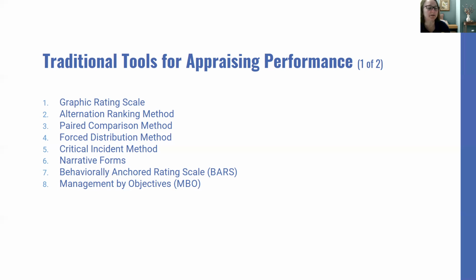You have paired comparison, so a chart of possible pairs and you're comparing those pairs. You have forced distribution method, so it's kind of like grading on the curve with a predetermined percentage of rating. You have critical incident method, so keeping a record of uncommonly good or undesirable examples of an employee's work-related behavior. The downfall of this is that you need to give these examples close to the time that they occurred. Otherwise, it feels punitive that you are remembering these way after the fact.